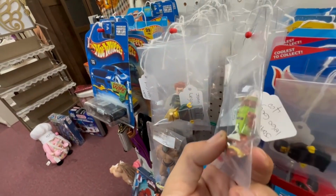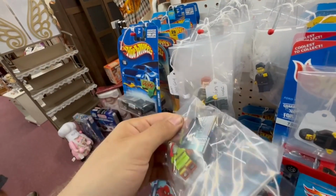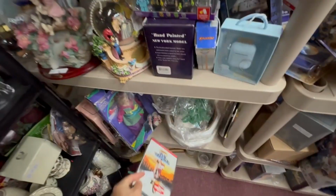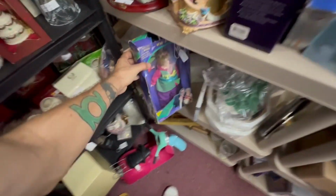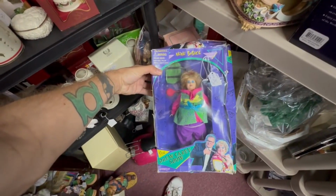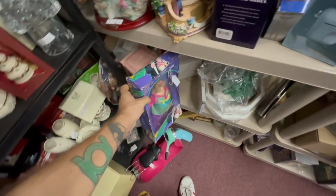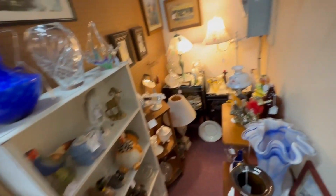I'm going through here some Legos, and I see this little Robin Hood from Disney Lego, and I almost picked that up just because I thought it was really awesome. This isn't actually an item that I missed. I might have to go back to this store. This is a Mimi Bobek figure from the Drew Carey show. Very cool item there. I didn't even know they made figures for that show.